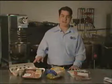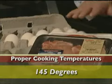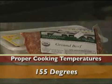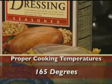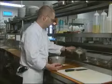Whole muscle, intact beef, pork, veal, lamb, eggs, and fish must be cooked to a minimum of 145 degrees Fahrenheit. All ground beef, pork, veal, and lamb, as well as injected meats, must be cooked to a minimum of 155 degrees Fahrenheit. All poultry, stuffed meats, and stuffing containing meats must be cooked to 165 degrees Fahrenheit.